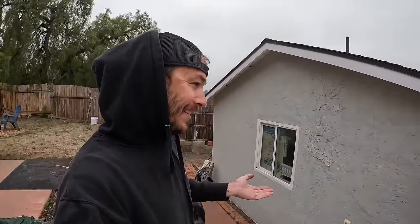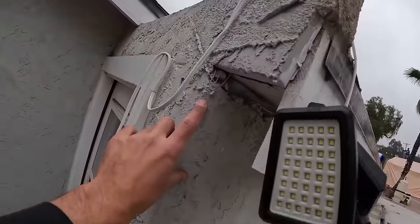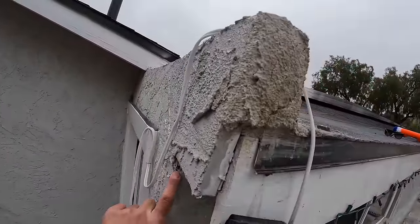The stucco work over here is just so, so subpar. Like it's embarrassing. If I was actually a stucco guy doing this, if it was just like a handyman, I wouldn't even do this to a customer. It looks so bad. I mean, look at this. The stucco work is just horrific.